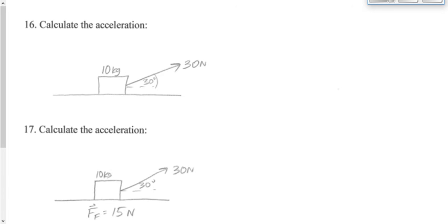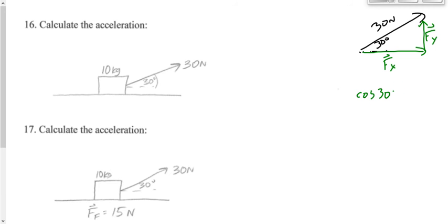Okay, in the end, what do we got to catch here? Well, we got to catch the fact that we've got a funny angle, and we got to get rid of that funny angle. So let's do that. Off to the side over here, we got 30 newtons at a funny angle of 30 degrees. So let's resolve that. Let's draw in my x component and my y component. I'm going to call this Fx and this one Fy. Let's say cosine 30 degrees is equal to adjacent over the hypotenuse.